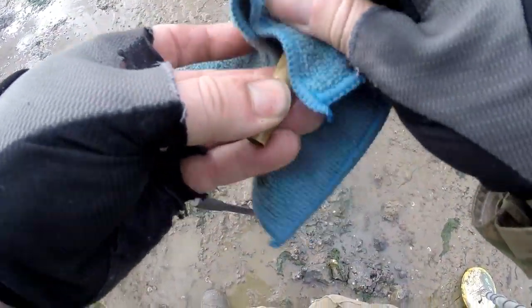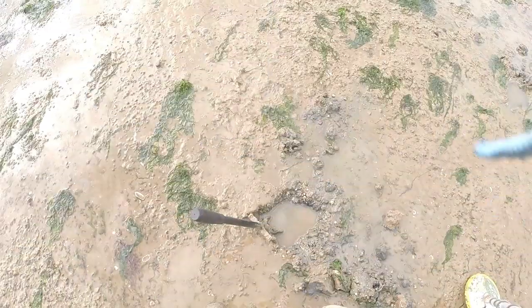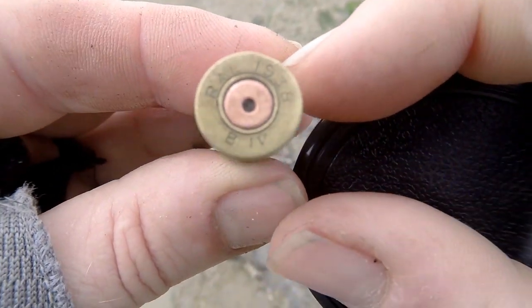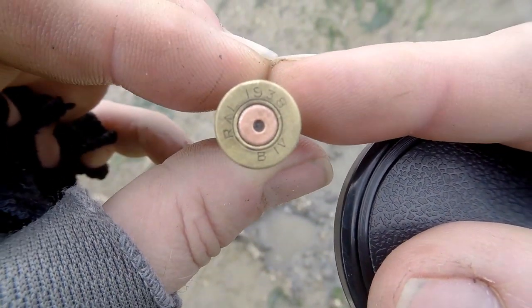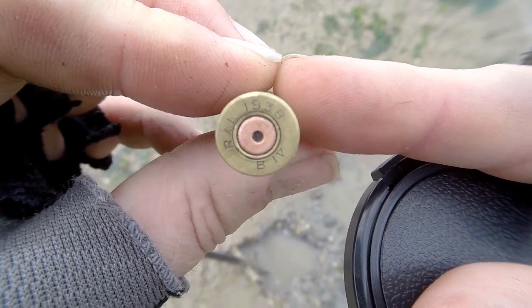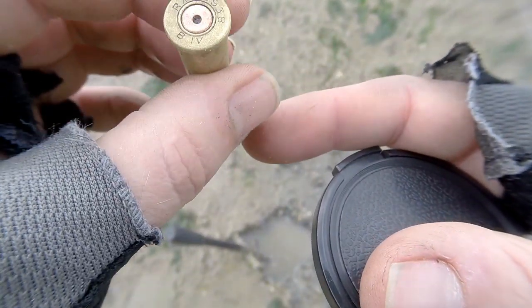Well, they are something a bit different, as good as the day it was made. Look at the head stamp on it. Hang on, let me get the macro on. Look at that. That is as cracking as the day it came. RL 1938. You can't complain at that. Look at the condition. Fantastic.